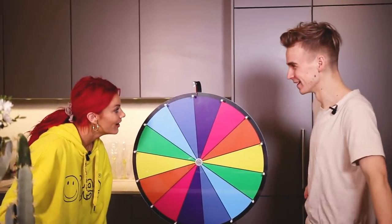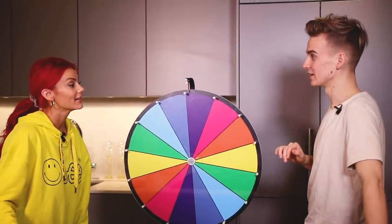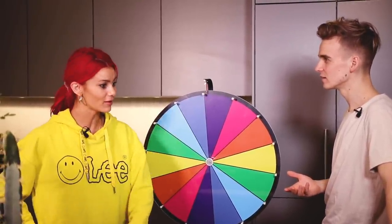Oh no! Diane has purple. Is there anything purple? I can think of one thing, but I'm not going to tell you what it is. Blueberries. Are they blue? Well, it's blueberries. Yeah, but they're actually purple. Stupid name, actually, for a blueberry. They are quite purple. Why are they called blueberries? They should be called purple berries.